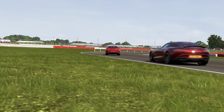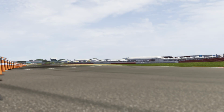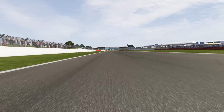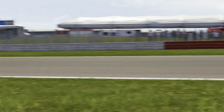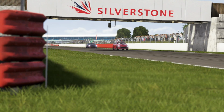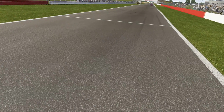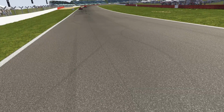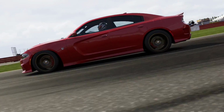Now, the Hellcat, well, it was never likely going to enjoy the twisty sections, and sure enough, the Mercedes was right on its bumper as we come down the straight. But then we have the Charger's power. That 707 horsepower will fire it away from the Mercedes. Pulls a fairly sizable gap by the time we get to the end of the straight.